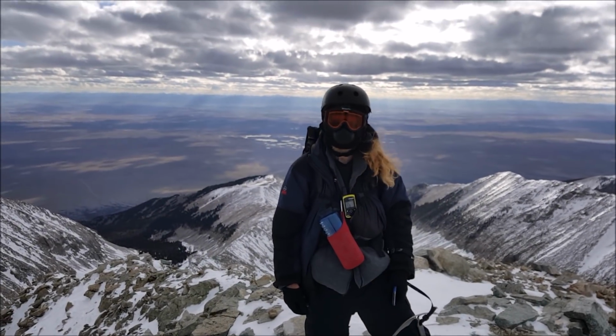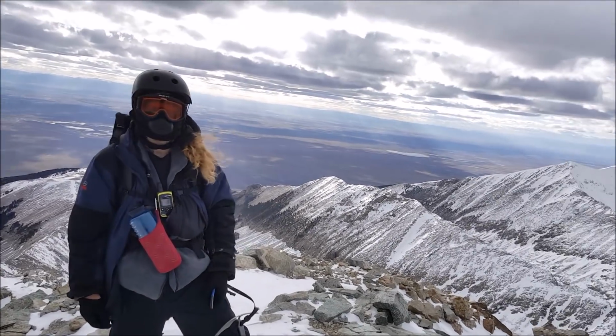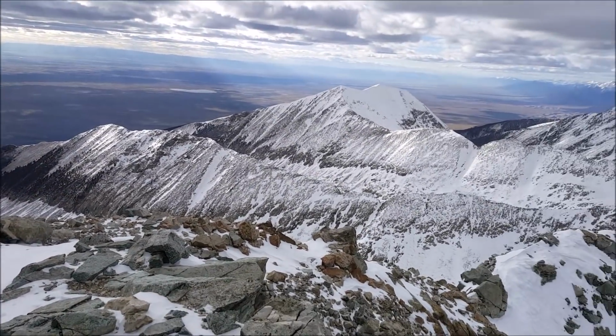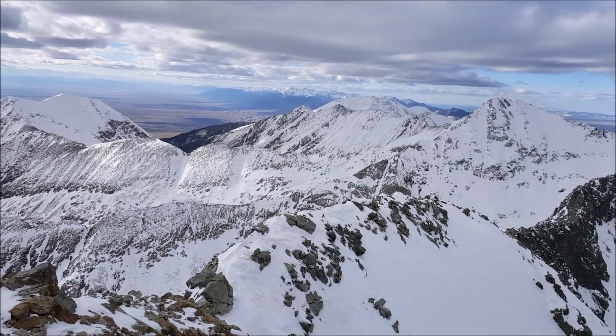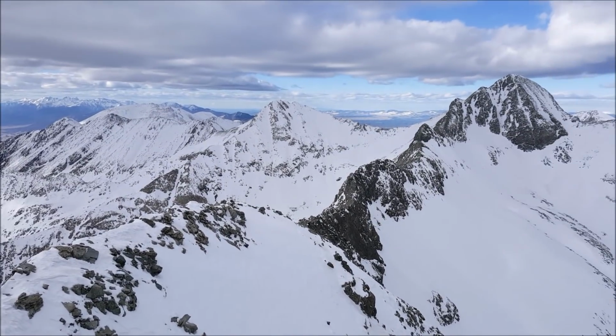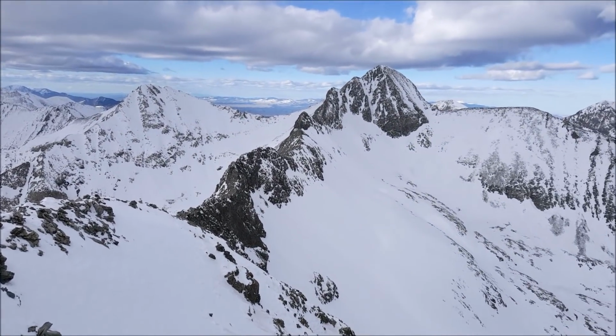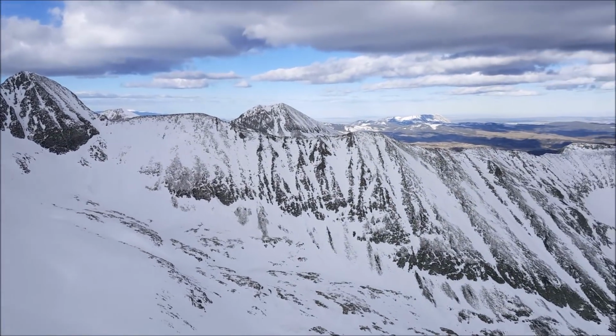Friend, welcome to the summit of Little Bear Peak. This guy helped me get up this peak. I couldn't be more grateful. This is the hardest peak that I've done in my mountaineering career thus far. The one previous was Mount Lindsay, but I wasn't able to summit. I wasn't able to get up over the wall. So it feels amazing to get up here.